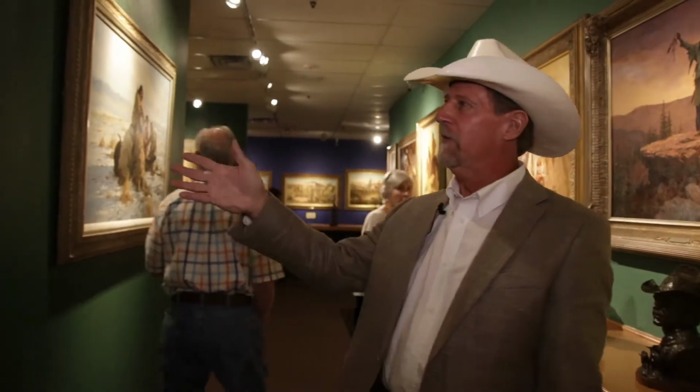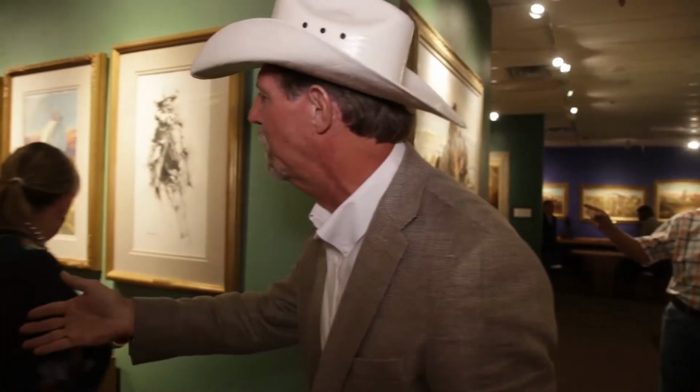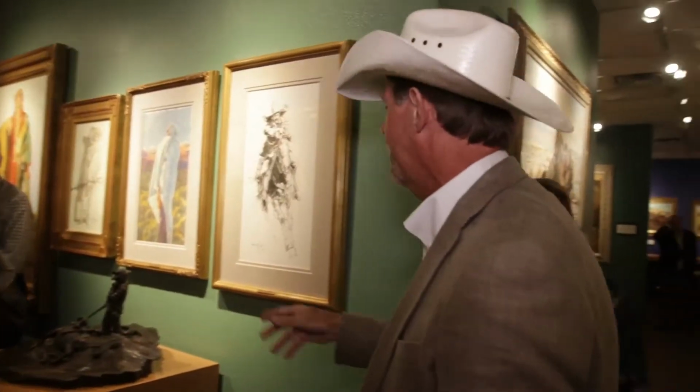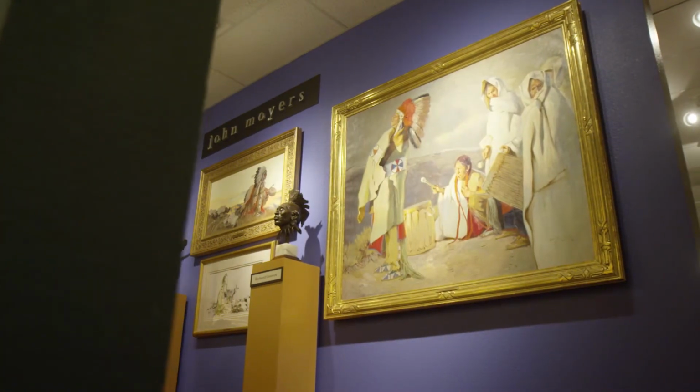These works here that are in this little pass-through area are, whose bronze is that? Is that a Moyer's? It's bronze, okay. That's a nice little bronze. On the walls here, you'll see John Moyer's work.